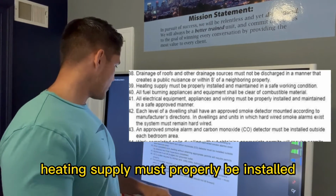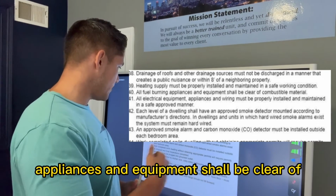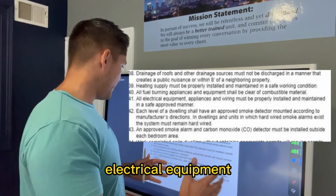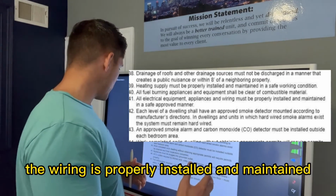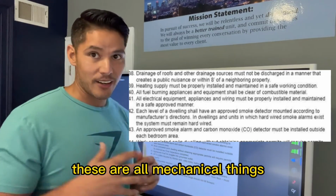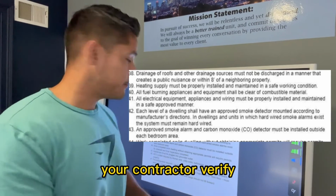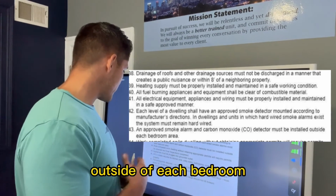Heating supply must be properly installed, safe and in working condition. Fuel burners, appliances, and equipment shall be clear of combustible material. Electrical equipment, appliances, and wiring must be properly installed and maintained. These are all mechanical things. You should have your subcontractors, your contractor, verify. Approved smoke and carbon monoxide detectors must be installed outside of each bedroom.